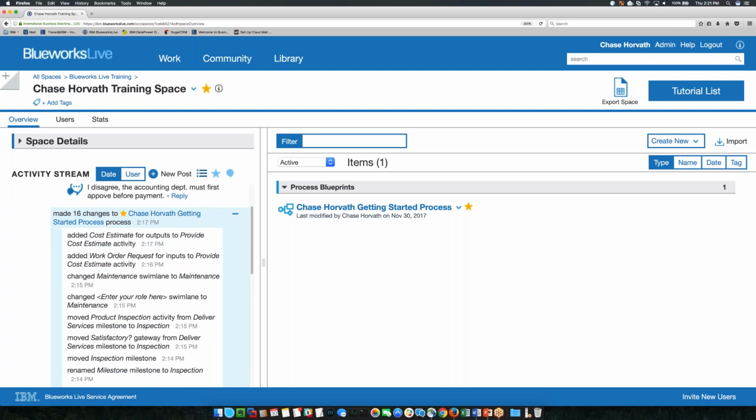And in addition to tracking changes, we also support snapshots. So let me go back into my process and show you guys taking a snapshot real quick.